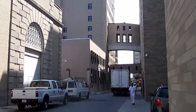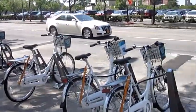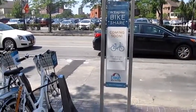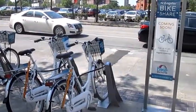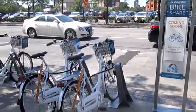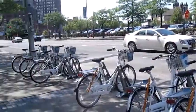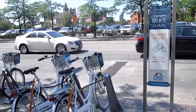Okay, this is brand new. I've never seen this before. This is located near the Eastman Theater. By the way, it's named after George Eastman, creator of Kodak film. This is another thing that reminds me of London, because when I was in London they had these things called Boris bikes, and it's a bike share program. Apparently we're going to be getting one. This is new.